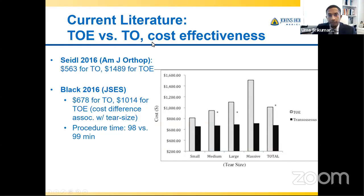They did look specifically at costs and found that the transosseous group was averaging $563 compared to $1,489 for the anchored approach. And this cost differential increased based on the size of your tear, obviously based on the number of anchors you're using. Again, Black et al. demonstrated this in the JSES in 2016, averaged $700 for transosseous compared to over $1,000 for the anchored approach.